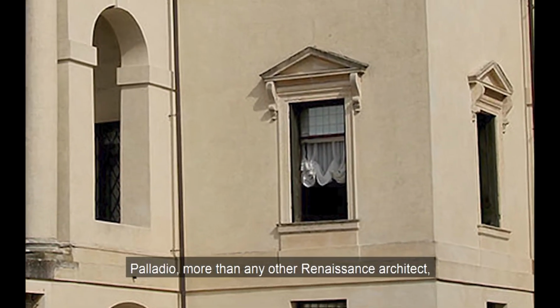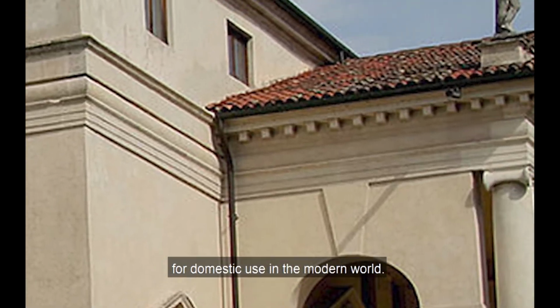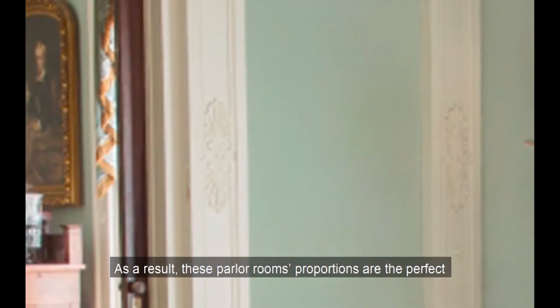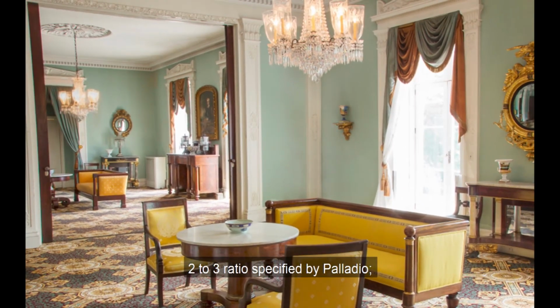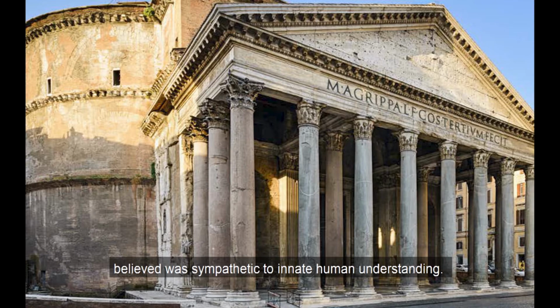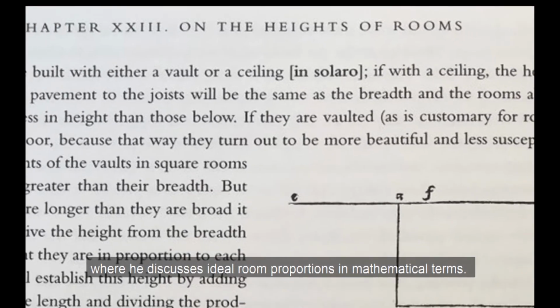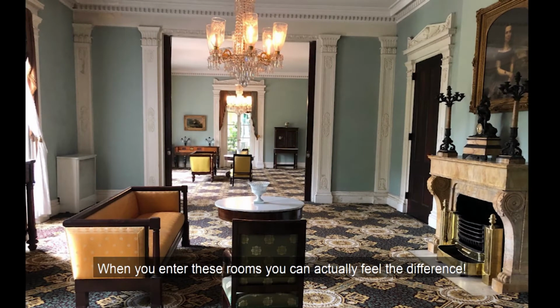Palladio, more than any other Renaissance architect, is responsible for adapting Vitruvius's classical principles for domestic use in the modern world. As a result, these parlor rooms' proportions are the perfect 2-to-3 ratio specified by Palladio. Not arbitrary, but a mathematically derived ideal. An ideal that the ancients who built the Parthenon and the Pantheon believed was sympathetic to innate human understanding. Here is a page from Palladio where he discusses ideal room proportions in mathematical terms. When you enter these rooms, you can actually feel the difference.